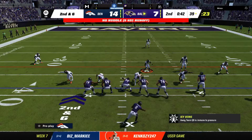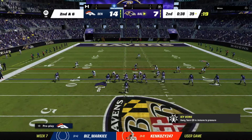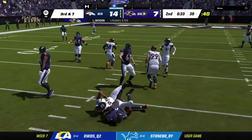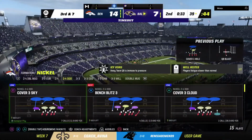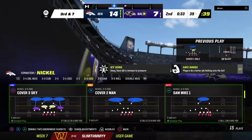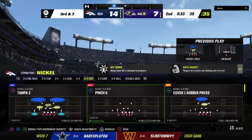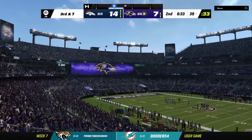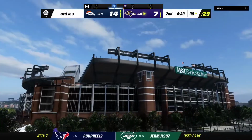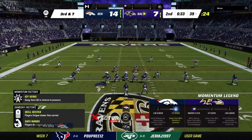Second and 6. No, we changed it. At the Broncos' 49-yard line. And the play goes nowhere. Losing yardage back near the 40 at the 39. Now the Ravens going to use one of their timeouts as the clock will stop with 33 seconds to go in the 1st half. If they want it first, they need to get the football to the 32 here on 3rd down.